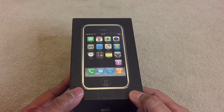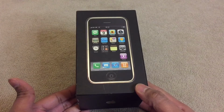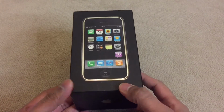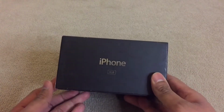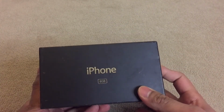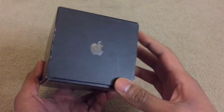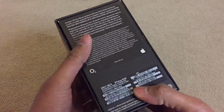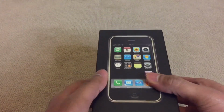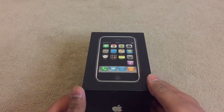So here's my iPhone. I still have the box, but not all the accessories. So let's unbox it together. Even back then, everything about the packaging screamed quality. The one which I have is the 8GB version. It was on the O2 network, which was the only network supported upon launch back in 2007.